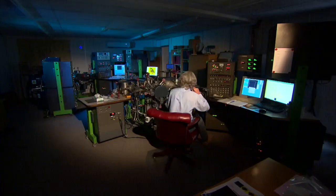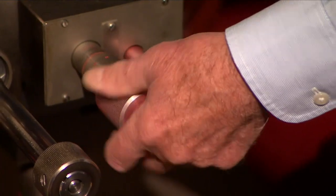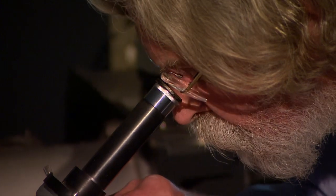I keep trying to retire. I'm winding down steadily, but when something like this comes along, it really stimulates the curiosity. And I can go back to my grandchildren and say, "I've got a bit of meteorite in the lab, we're going to look at that today.